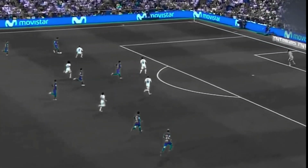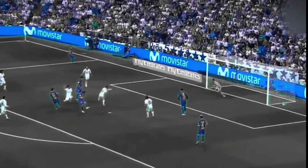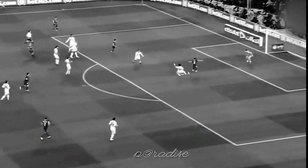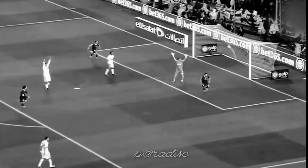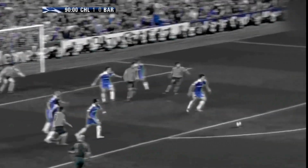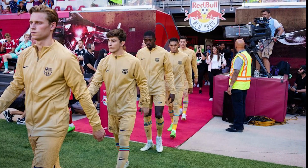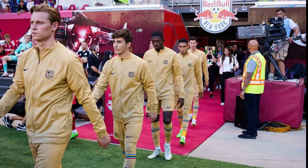Beating the break. Gomes looking for the overlap. Alba inside. It's Messi! Outside, who plays it inside. Great tackle, but no, he's finished off by Xavi. It's a good from him, but it's Messi. It's Iniesta! And the chip.